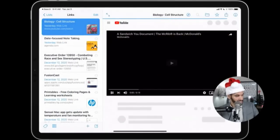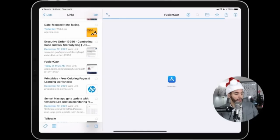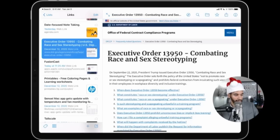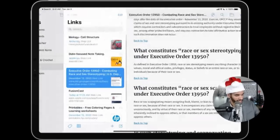I like this. I've got links here, and then there are tags too, so you can tag things. So for example, FusionCast, which is an app, is tagged Mac apps, so I could find those if I wanted to. There was a recent executive order that I was not a fan of, and so I wanted to read more about it to make sure I understood what was going on. I've got that saved here because I started to read it and wasn't able to finish it.